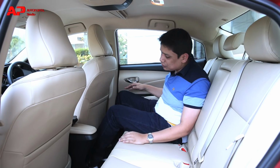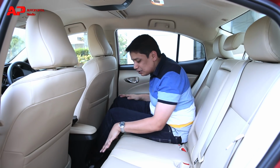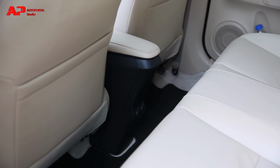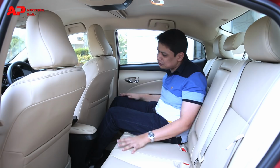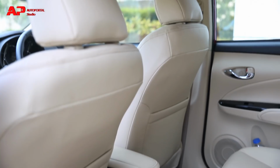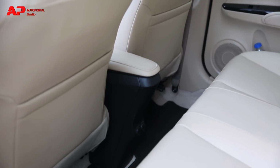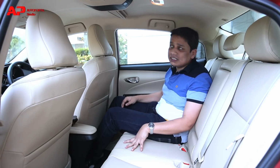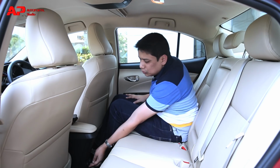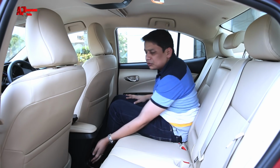You also get place below the front seats where you can stretch your feet, and you also get a completely flat floor over here, which means that whoever's sitting in the middle has plenty of place to stretch his feet. Even though the elbow box over here does protrude out, it's not too much of an issue, because there is plenty of place to accommodate whoever's sitting at his feet. If you're someone who always is on his mobile phone, you also get two 12-volt charging points over here, so that's a good thing.